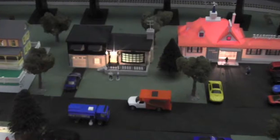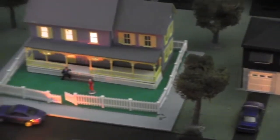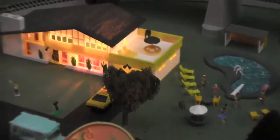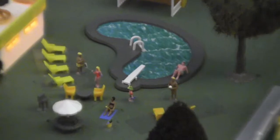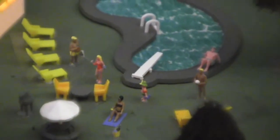And here is a few homes. One home over there, it's more like a farmhouse home. Really neat one. And here is kind of a country style home. And we have here, you see, people by the swimming pool, bathing, people sitting by the pool. Really kind of neat.